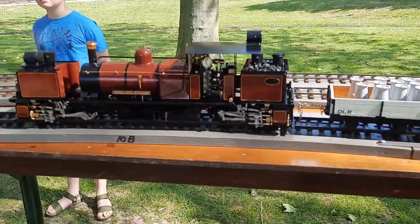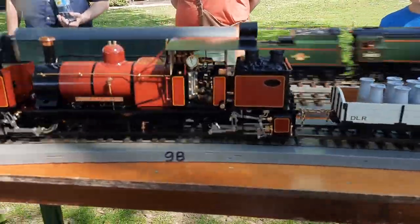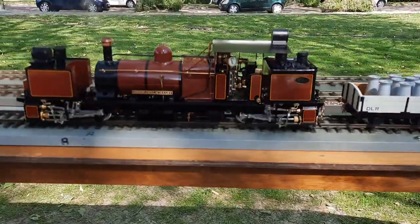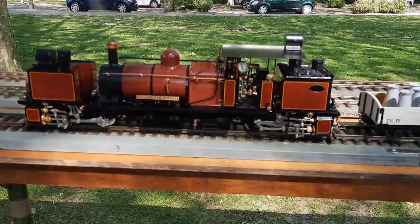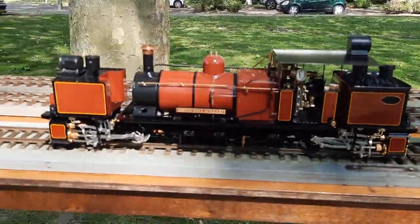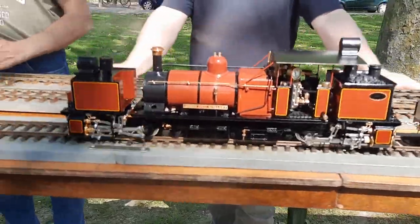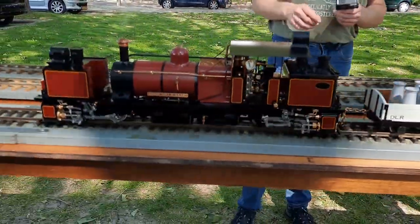Welcome to another video. We're at the Stormpolder table layout again, where we run gauge 1 and 16mm narrow gauge live steam locomotives. And we're starting off here with my Roundhouse Engineering D-Class Garrett.